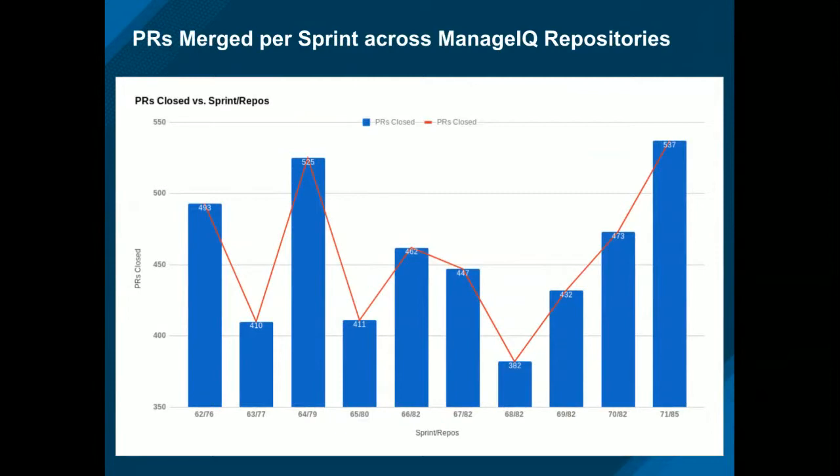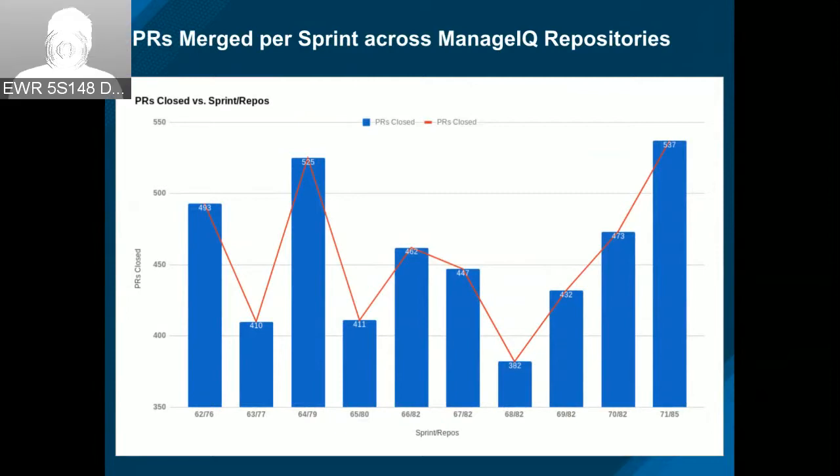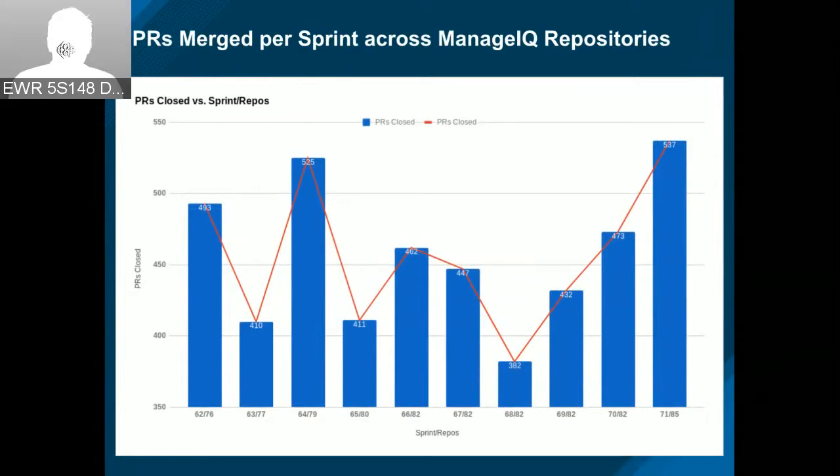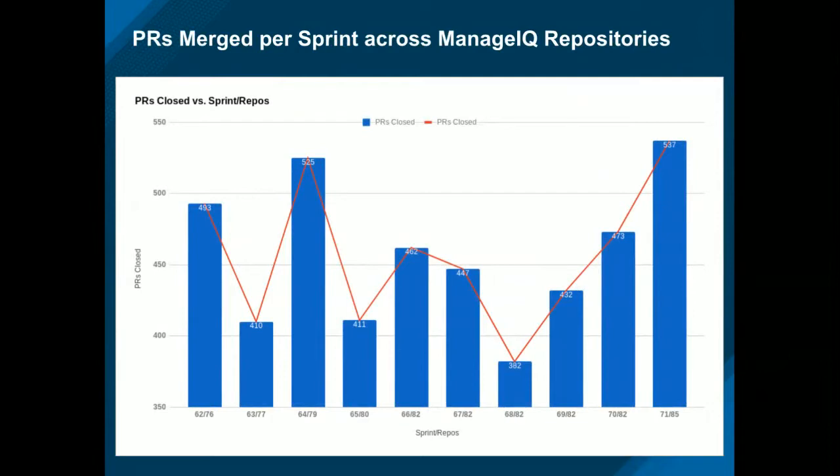As you can see, this is probably the sprint with the most pull requests merged, at least on this chart, and I think that's historically true as well. So I was kind of concerned back when we were under 400, but I think my concerns are now allayed.